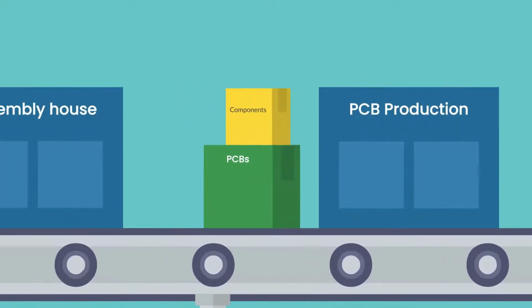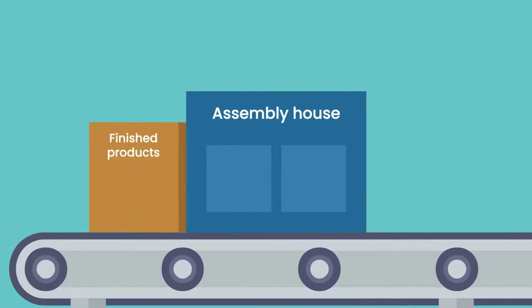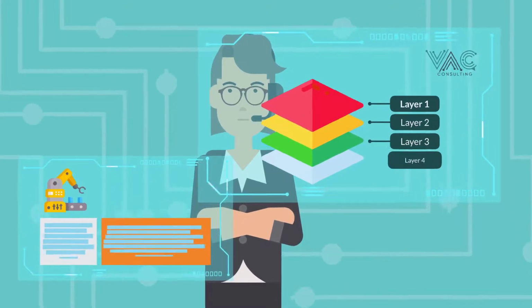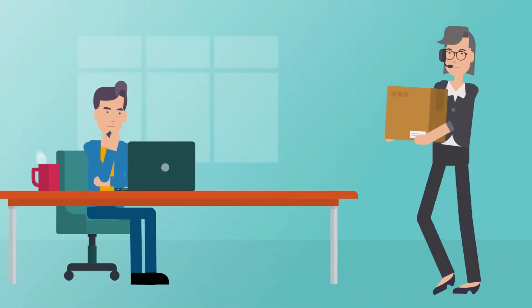Simultaneously with the component sourcing, the PCBs are in production, after which it will go straight to our assembly partner. When your project has been assembled, it will pass through a quality inspection to ensure it lives up to the highest quality standards, after which it will get shipped directly to your doorstep.